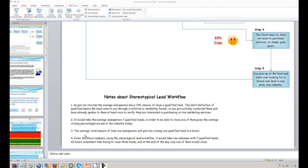Note number 4, given the above numbers, keep in mind that at a 15% closing ratio, on average, you're going to go through 7 qualified leads, pitching them and going through the process, before you close one of them. On average, it's 1 out of 7, and that's about a 15% chance. Meaning that for each lead that you close on typical consultative SEO sales, you could be looking at 42 hours of invested time, because you had to go through 7 based on these percentages. So it's very good for you to see in your mind the industry averages on what it's going to take if you're following the stereotypical means to close a lead. Most people would say, well, if it takes 42 hours and I have one salesperson, they should on average be able to close one lead in 1 week. But that's given that you can produce 7 qualified leads.